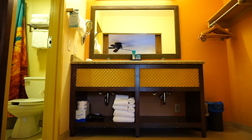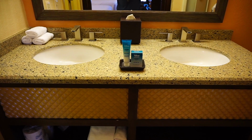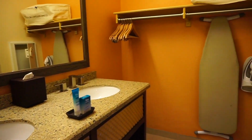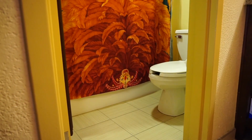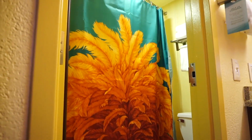Then finally, we arrive at the bathroom. One difference you'll see from a value to a moderate resort at Disney World is the introduction of a double sink. This is especially helpful in this case when you have a family of 5. Next to the sink is an open closet area equipped with an ironing board, and a safe. And then you have a traditional shower tub combo and toilet.